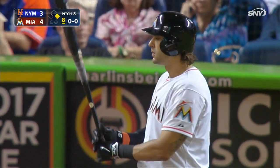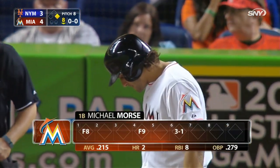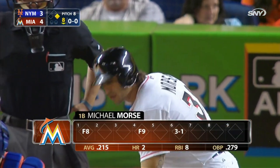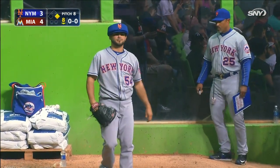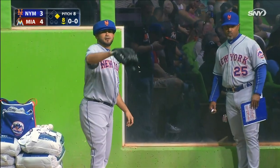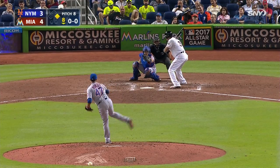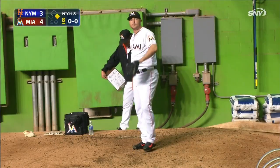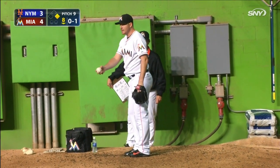Bartolo Colon went 6 2/3, allowed 4 runs and 9 hits. On the hook for his first loss of the season. Alex Torres up in the Mets bullpen. He looked tremendous last night, striking out the side. Call strike to Morris, 0-1. And it's Brian Morris, not Steve Cishek, up in the Marlins bullpen.